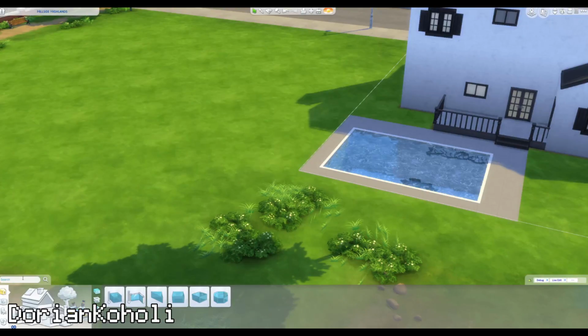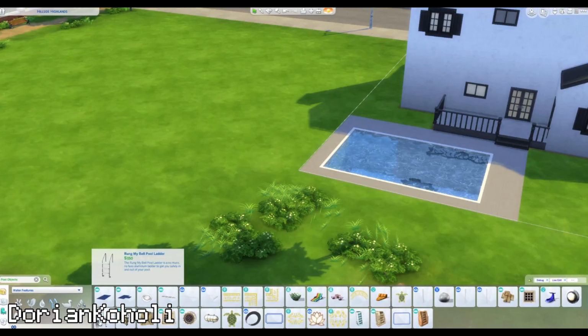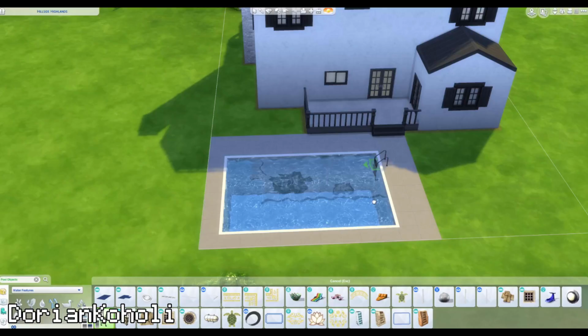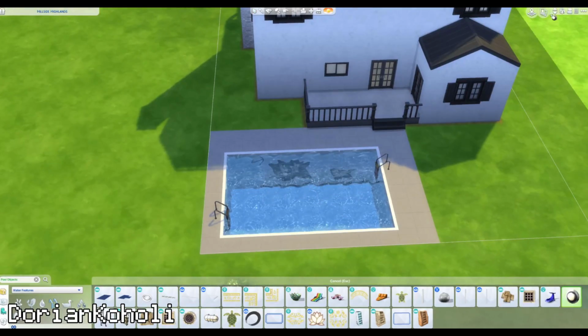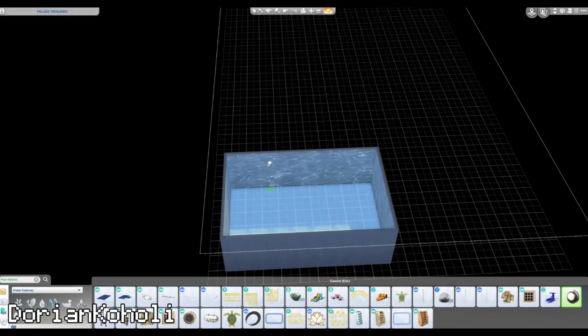But yeah, let's put some. Oh, I need pool objects. Could put a duck in a pool. Come on now. I think that'd be weird. All right, we'll put a pool ladder right there. Maybe we'll put another one over here. Pool lights. We'll put some. Go down to the basement so I can see a little bit better. Some pool lights in.